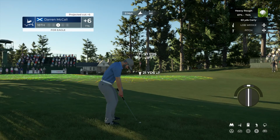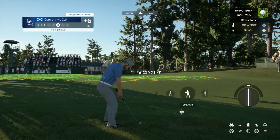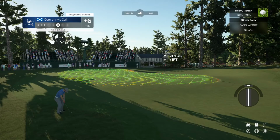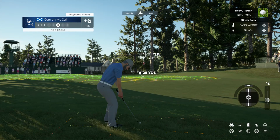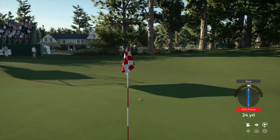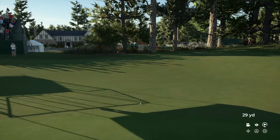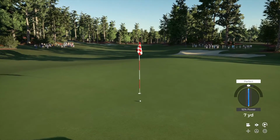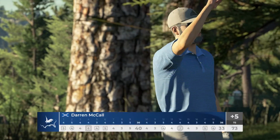Getting ready to play their third. Playing their fourth shot. Ooh. Why not take another look at that effort?